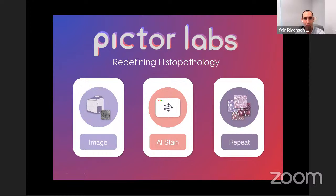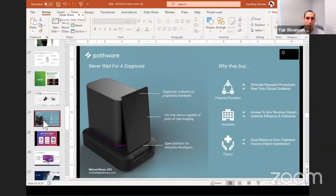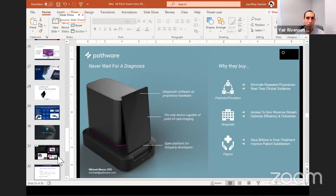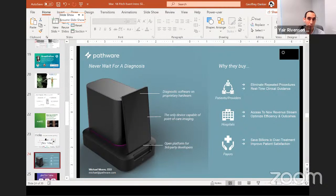Hi, everyone. My name is Yuri Ribinson. I'm the co-founder and CTO of Picture Labs. Picture Labs was spun out from UCLA, and we wish to be a disruptive force in histopathology ecosystem, which generates value for drug development, diagnostics, and personalized health. Picture develops the virtual stain, an AI-based technology that aims to replace the current chemical processing of biopsy sections with a digital equivalent. Our breakthrough technology applies the AI that we developed on images obtained from a standard fluorescence microscope.